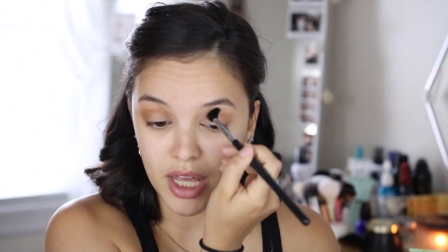I'm gonna grab this center color right here and I'm gonna bring that all across my crease with a Sigma E40 brush. It's a little bit darker than I expected it to be, but I'm not mad at pigmentation ever. I like that a lot. Super pigmented, very easy to blend.